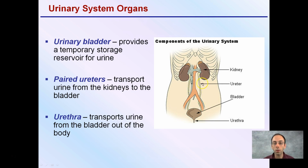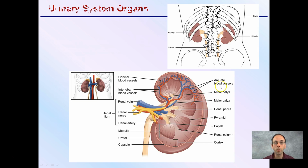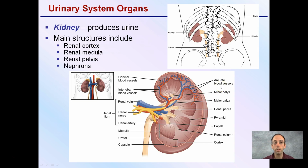We also have paired ureters here. The reason why they're paired is because they're transporting urine from the kidneys to the bladder. And lastly, we have the urethra, which is transporting the urine from the bladder and having it excrete, or go outside of the body. In addition, we also have our kidneys, which is an important component of the urinary system because it produces the urine.